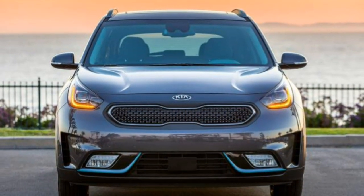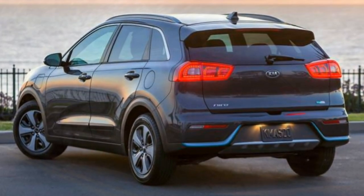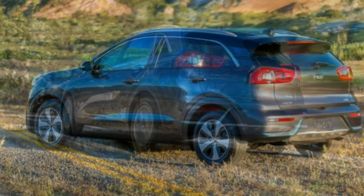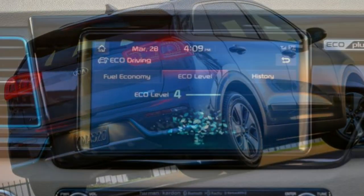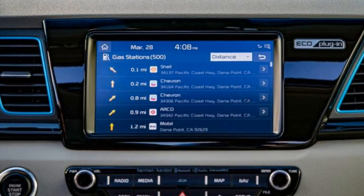Noise and vibration. Around town, the Niro plug-in is actually quite a lot more all-electric mode. There is usually a fair quantity of road noise and also the occasional sound of loose gravel pinging against the underbody at higher speeds. Wind noise is much better isolated.